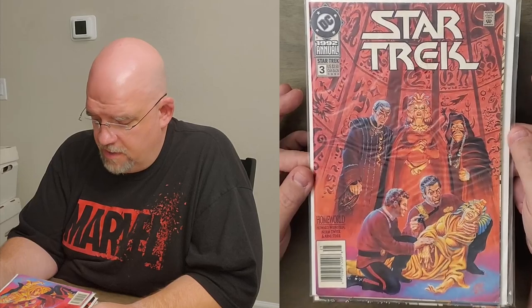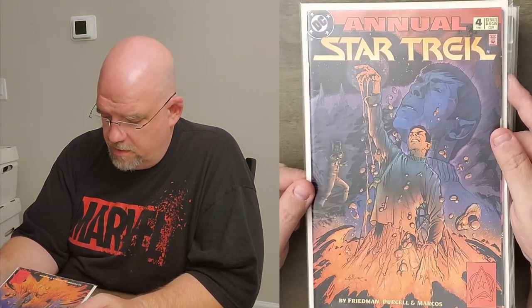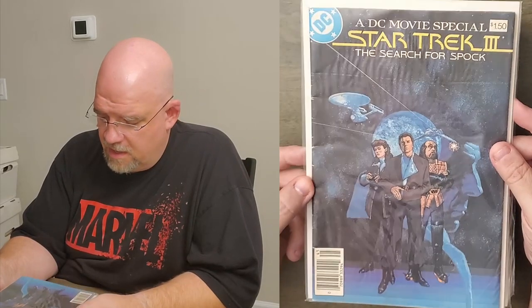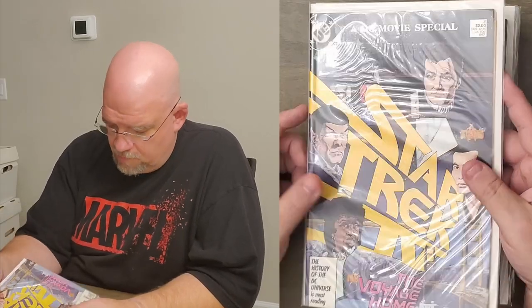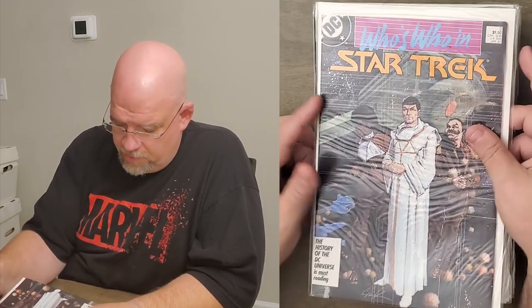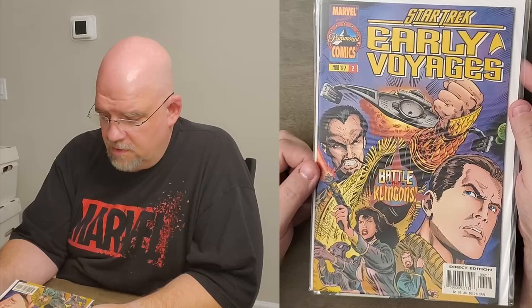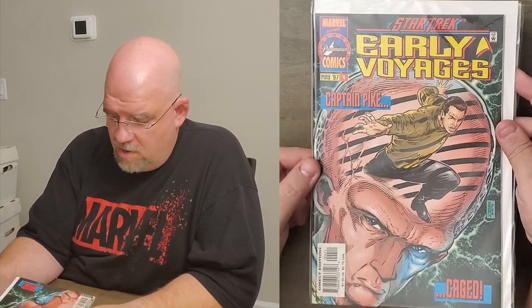Star Trek Annual 3. Star Trek Annual 4. Star Trek 3, The Search for Spock. Star Trek 4, The Voyage Home. Who's Who in Star Trek, number 2. Star Trek Early Voyages, number 2. Early Voyages, number 3. Number 4.